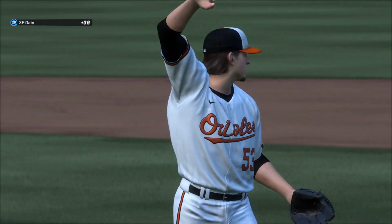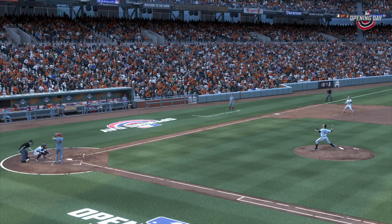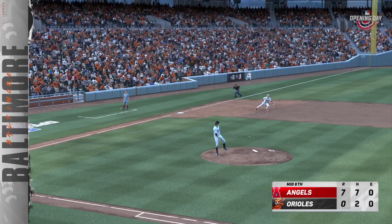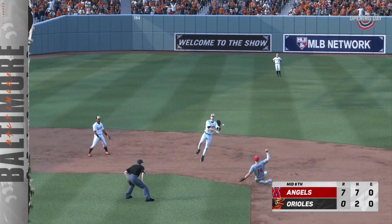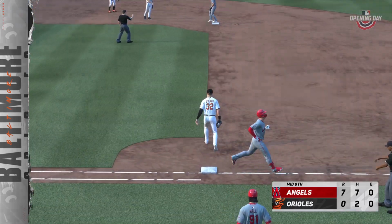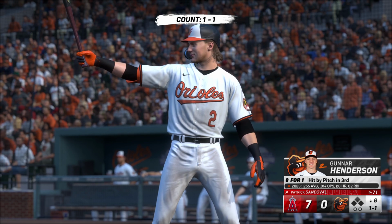Three up, three down that time. Top of the order, two up in the home half of the sixth. It's the Angels 7 and the Orioles nothing. Bottom of the sixth. Leading here's off. The Orioles leadoff hitter, Gunnar Henderson.